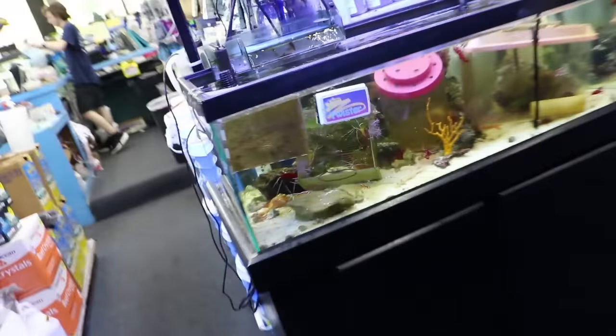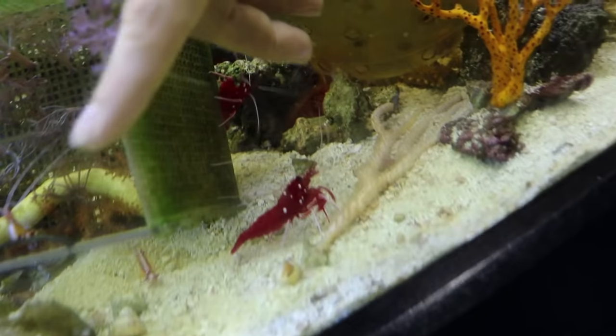Yep, fire cleaner shrimp. What? Can you what? You're lying. No, there's no way. Prove it. Oh, absolutely. There's no way. Absolutely. That's a living animal? Oh, absolutely. And as you can see, they get their name cleaner shrimp because from time to time they'll come up and decide to clean you.